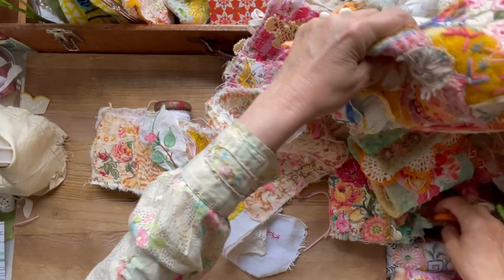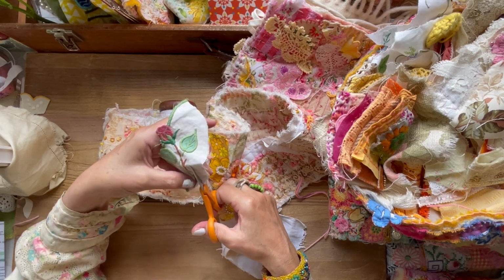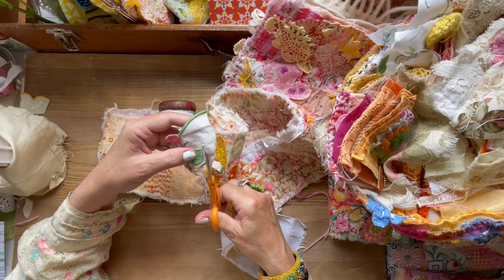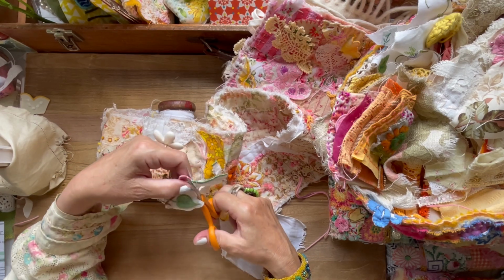Buried my scissors before we start. The first thing I might do is just trim it down. That'll be easier to place.